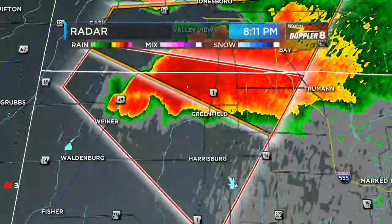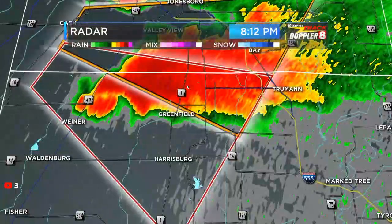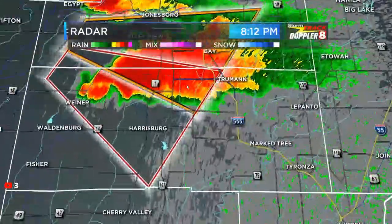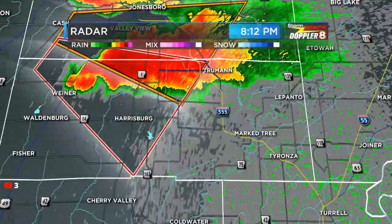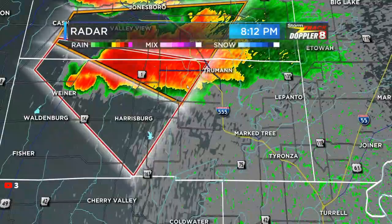It can continue to pose a threat for a tornado until something, either the storm weakens or something interferes with it. So even downstream from this, if you live in Marked Tree and you know anybody in Marked Tree, give them a call and say, hey, you need to start paying attention to the weather. The threat's not immediate in Marked Tree or Tyronza, but just in the next hour or so, it could be as the storm continues to move that way.